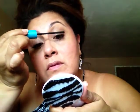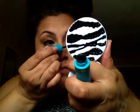Just really quick. My wheels on my chair keep sliding back. When I'm in a hurry, I blink into my wand. Instead of using the wand, I use my eyes to do what they need to do. And then this one. Another coat here. That's it for the mascara.